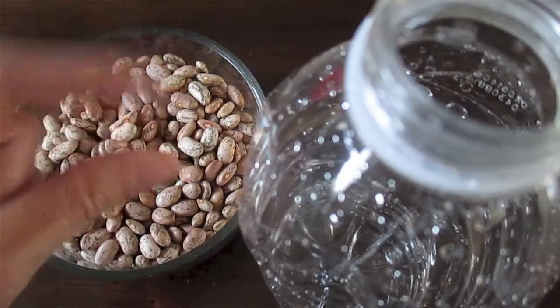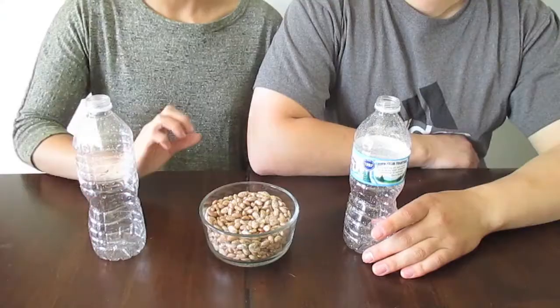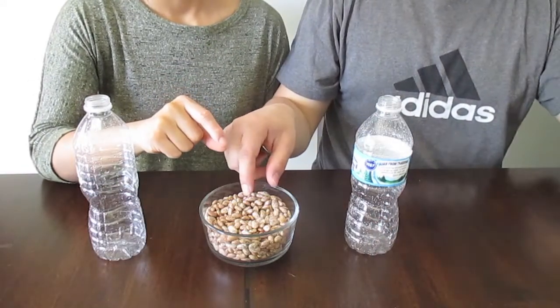The first challenge is, I don't know, what should we call it? Bean bottle, I guess. The bean bottle game. Basically, we have a bowl of beans here. We have some empty bottles, and the object is, in 1 minute, we have to get as many beans as we can into the bottle, just like that, but only using our pincer grasps, because you know babies, when they're learning, all they use are these two fingers right here. Ready, set, go.